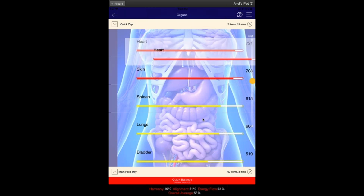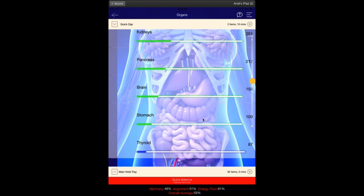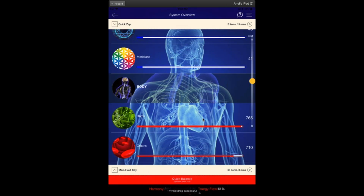We've got the heart, the skin. That's interesting. So a lot of times when the body ages, the skin ages too. We could have a whole class about the skin and the implication on health. Thyroid, kind of things you would expect in an aging dog.